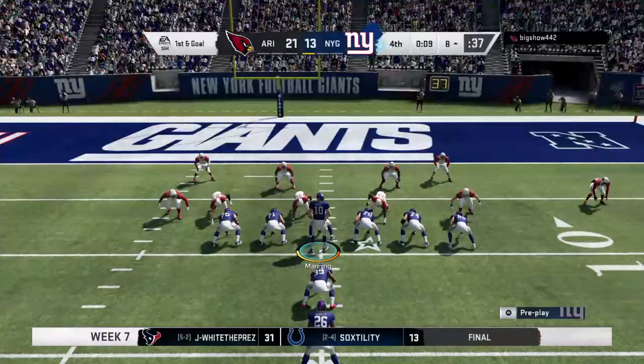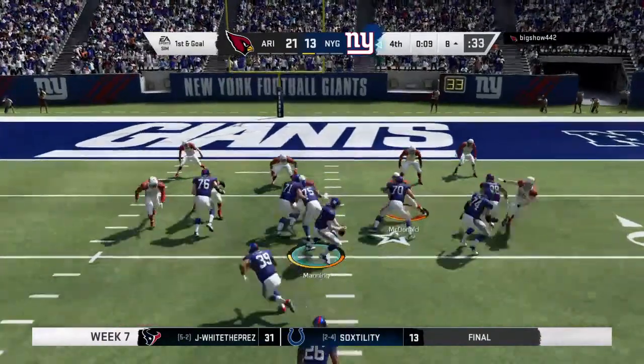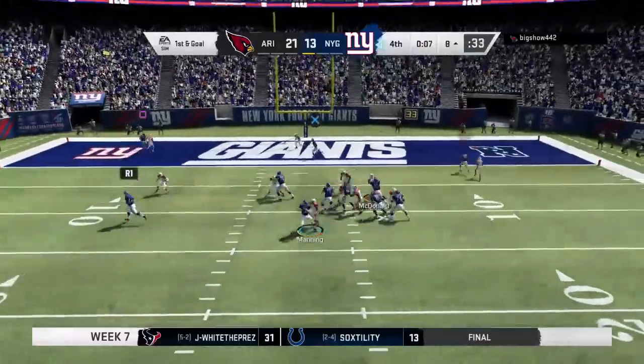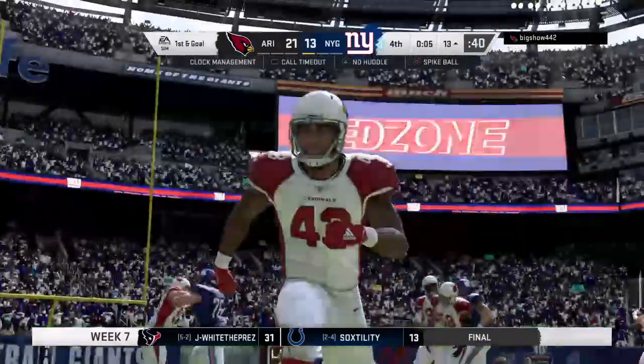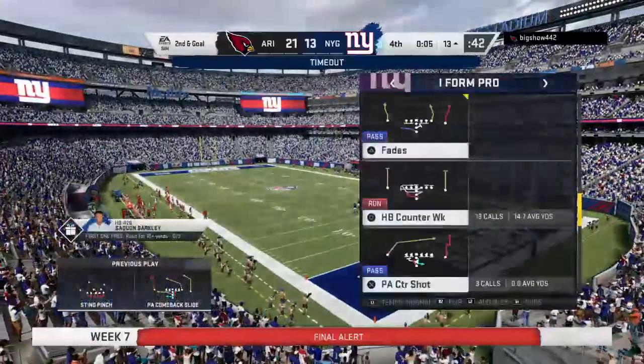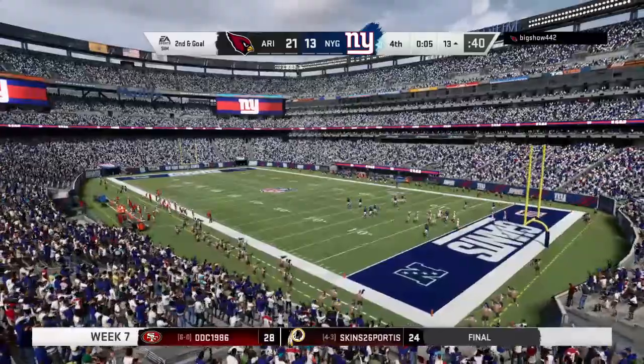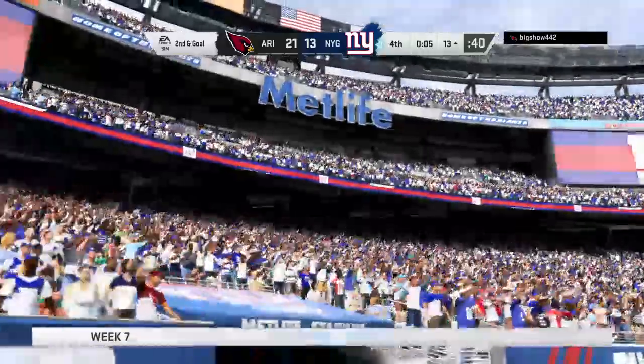First and goal, a touchdown and a 2-point conversion here are musts. Manning to throw. Blitz coming, and down he goes. A costly sack. They'll have to use a timeout here. And barring a defensive penalty, they'll be looking at one final play.